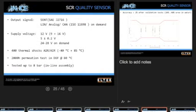Some other indications are about the output signal, which can be analog, SENT, or digital. The supply voltage can be 5-volt regulated, standard, coming from the ECU, or the voltage coming from batteries, 12 volts and 24 volts. It has already been tested, as I said, with 400 thermal shocks in air, and with 2,000 hours of mission profile in DEF at 80 degrees. It has also been tested for the inline assembly with up to 80 bar.